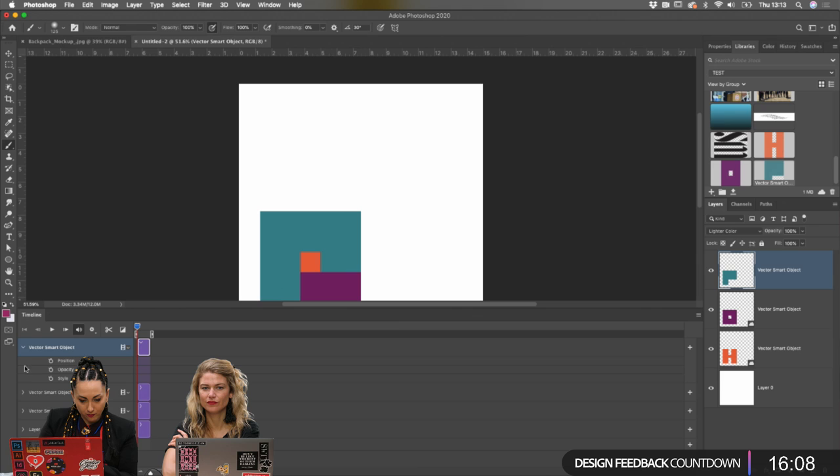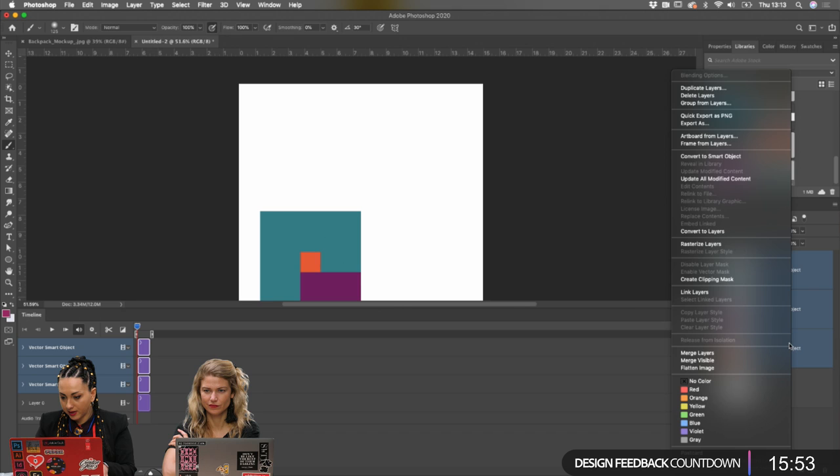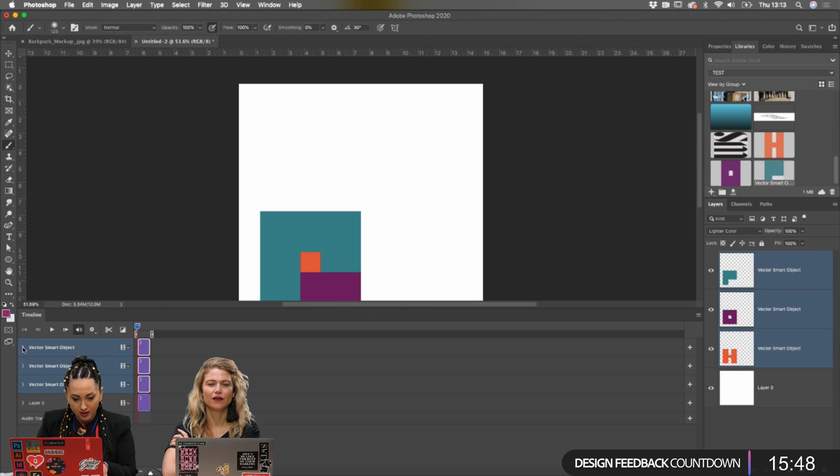I'm gonna rasterize them just because I think it works a little bit faster if they're rasterized. And in order to rasterize a layer, all we have to do is select them, press Control, and click on the side of the layer, and rasterize layers. So yes, here they are, nice and rasterized. Let me see if those are the correct ones.